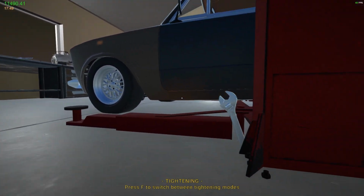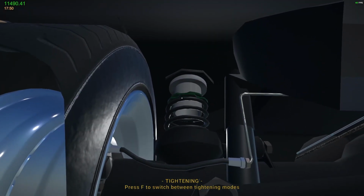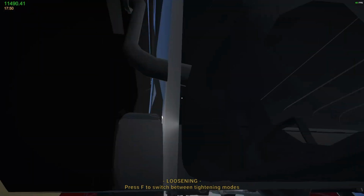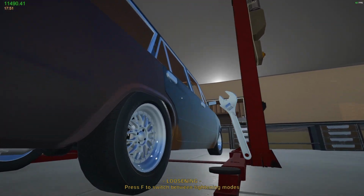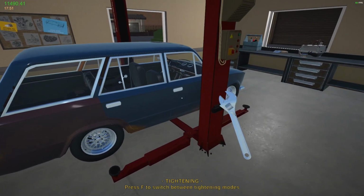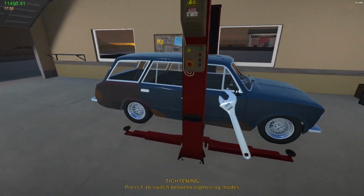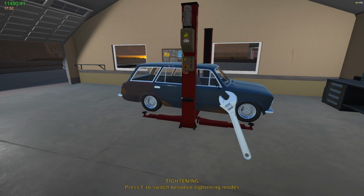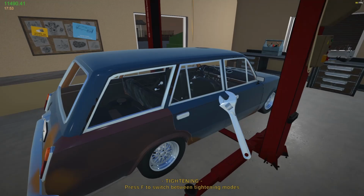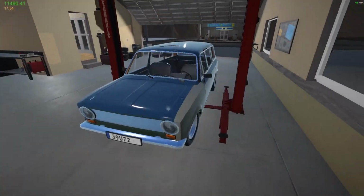Gotta get the lifts out from under it so we can actually see what it looks like. Drop this down a little bit. Oh, too much. There we go. Now, there's 2. There we go. Yeah, it's not terrible. If I straighten the wheel, it'll look better. I definitely should have gone low profiles. I don't know. It looks like a family wagon, like it should. So, yeah, no, we'll stick with that. That's not terrible. We'll take that.